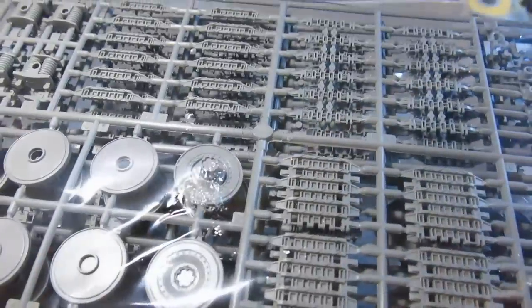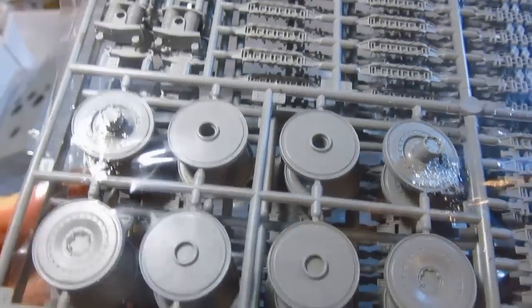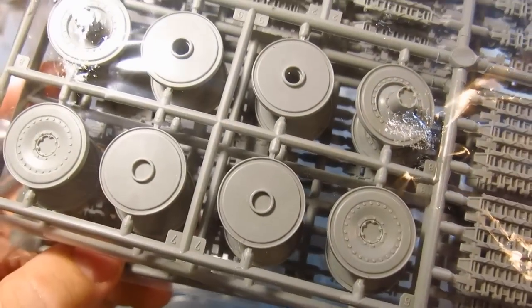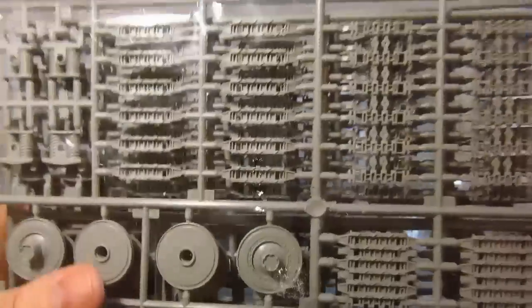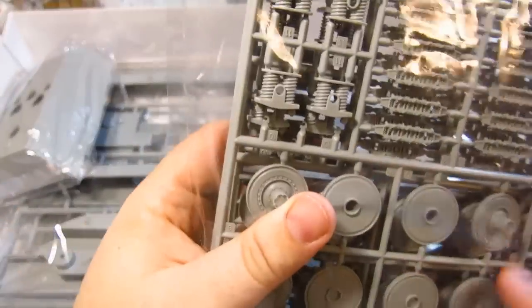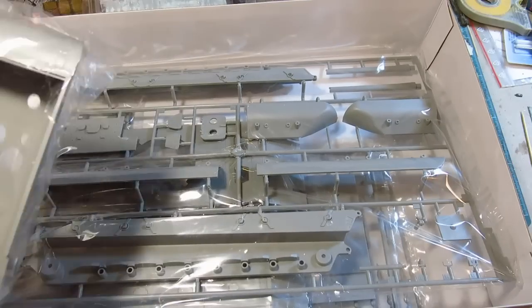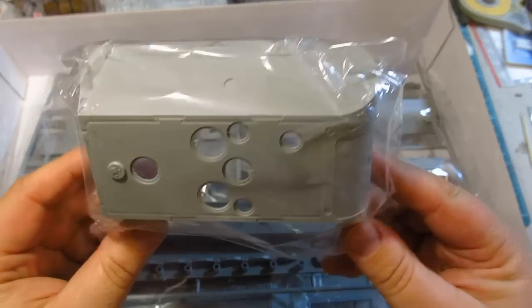Now I don't know if these links do have little ejector pin marks on them, so much of that will have to be removed. Like I said, a lot of this track and road wheel stuff is not going to be visible under those side skirts, so you may only need to remove the ejector pin marks from the track links that will be visible after the kit is assembled. So, just going to get to this with this massive turret.